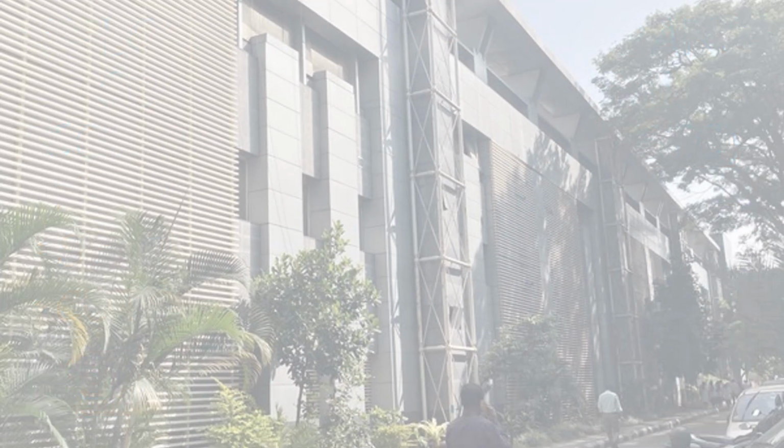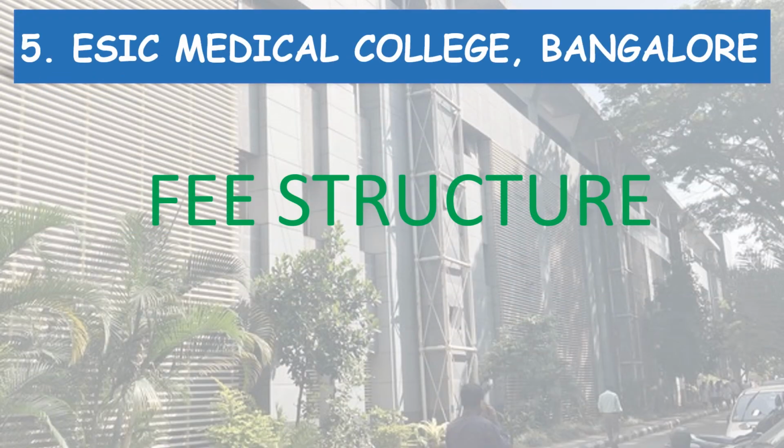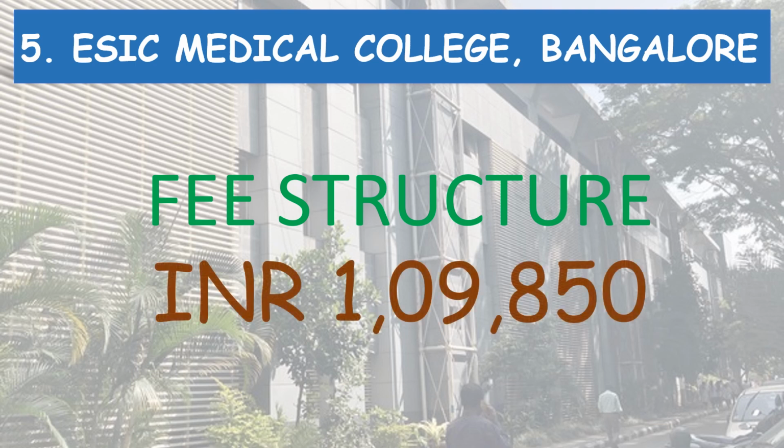So let's begin. First of all, coming to the fee structure of ESIC Medical College Bangalore, the fee for the year 2021 was ₹1,09,850. There might be a slight increment this year.